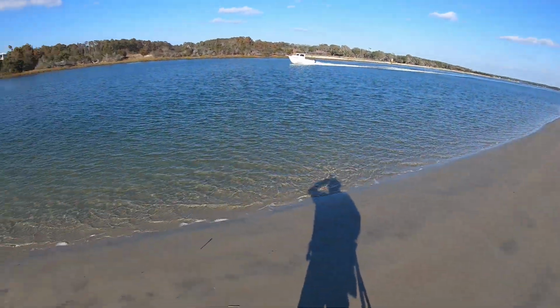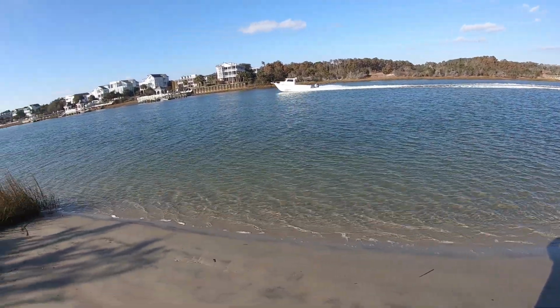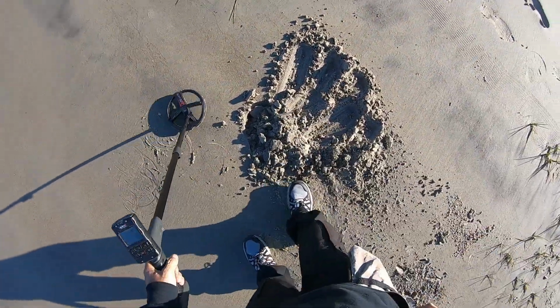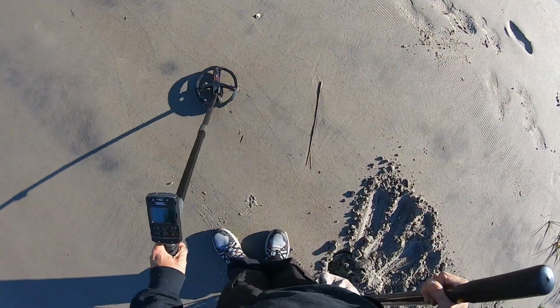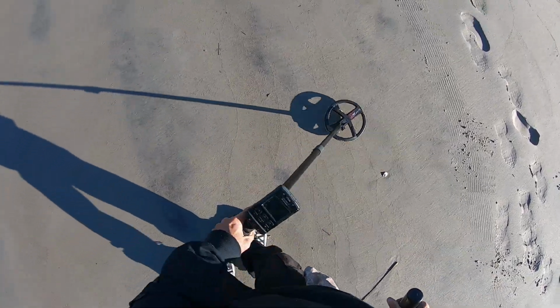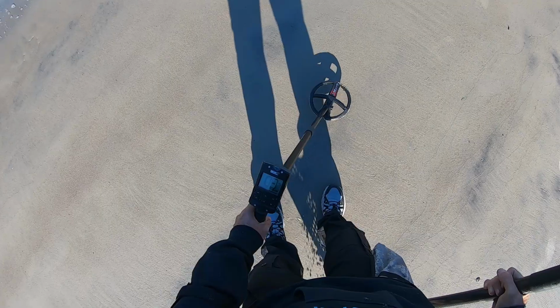Yeah, got a boat passing by. It's nice back here, it's quiet. But around 4th of July, yeah, it's an iffy signal. But yeah, the 4th of July, man, this place is booming.